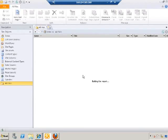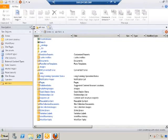Yaroslav? Yeah, there's a small bug actually in SharePoint Designer that I should point out right now. It's going to continue saying that you should either refresh or click somewhere else and then click on All Files. I noticed that a long time ago. I pointed it out to the team. Hopefully soon it's going to get fixed.